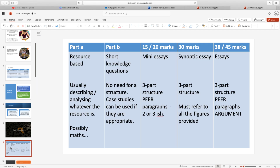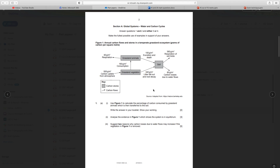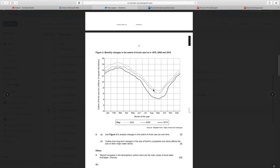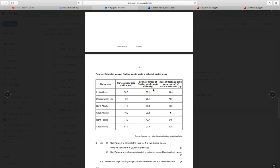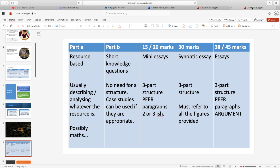Types of question then, a bit more. Part A's are what you will start practicing in year 1. We start them really early on, and you get some kind of a resource, and then you get a question about it. Now, this is a water and carbon one. It's a flow diagram. We are not going to go through the answer for it, but you get a flow diagram, then you get a line graph, that's a part A question, then you get a map, and then you get a table. So that's what I mean by resource-based. They're going to give you some kind of resource and they're going to ask you a question about it.